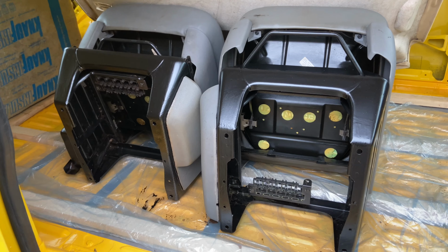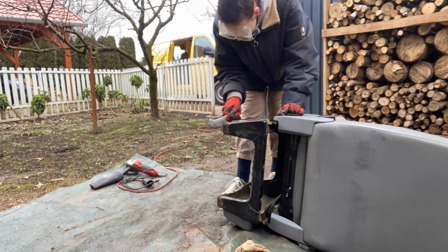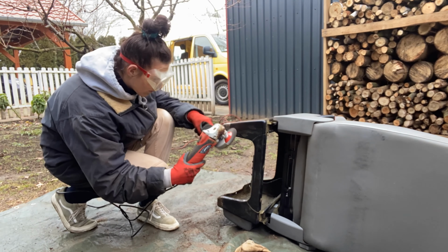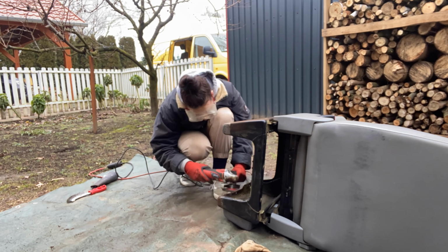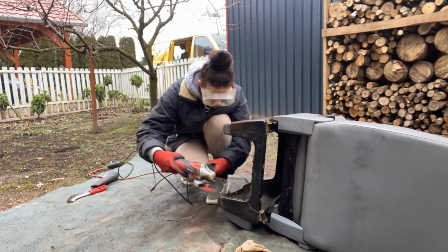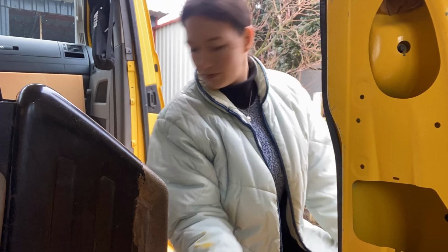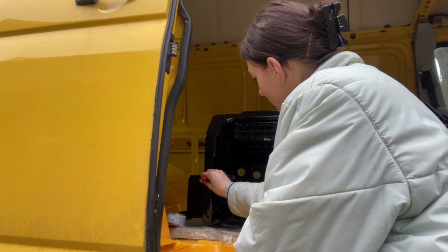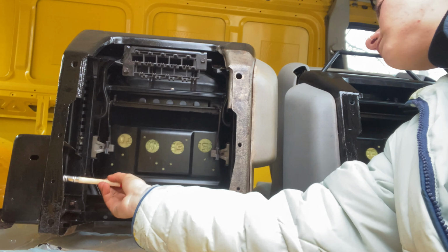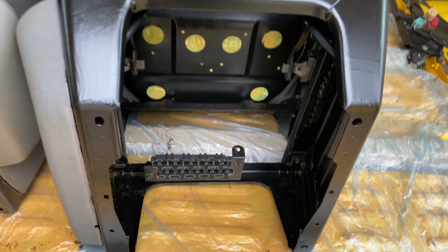We took out the seats to manage the rust on them. Product. Beautiful seats.